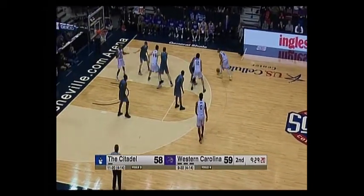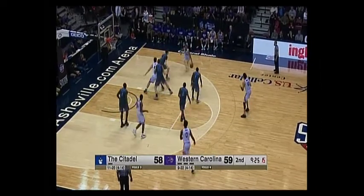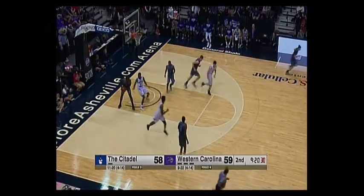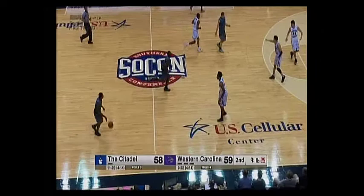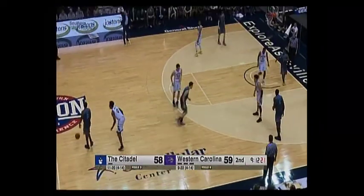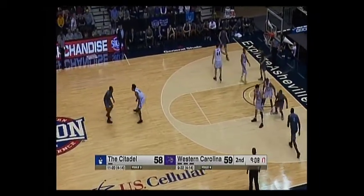So Western Carolina, 1-point lead. You're right. If you're Gosselin, you got to keep your emotions in check right here. You don't want to pick up a cheap foul. Believe it or not, that was just the first 3 of the half for Western, and that time Peterson can't hit the 2. Catamounts are 6 out of 19 beyond the arc. The Citadel, which that's part of their brand, they're 9 out of 22. They came into this ball game at 34%.